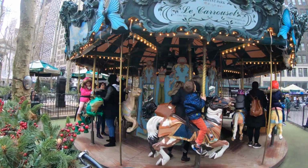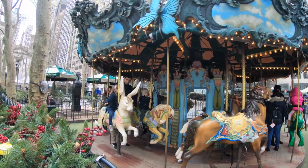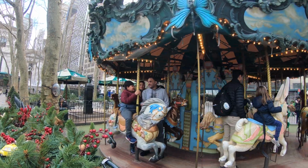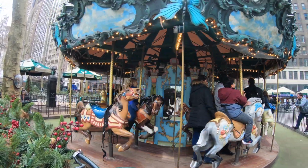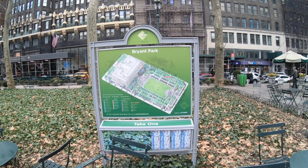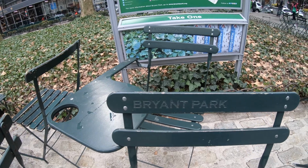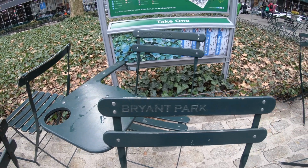This beautiful carousel called Le Carousel Magique looks very old and authentic and is quite an attraction here at Bryant Park, but in all honesty, it was built in 2002, which makes it not that old. Here's a sign with the layout of the park, including the New York Public Library on the east end.